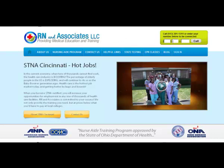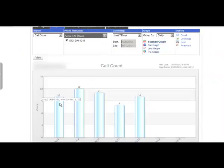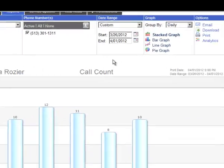And there's also a click to call feature where a person can enter their cell number here or phone number, and it will connect them to the school immediately. So that's called a hosted number. So in the last 7 days or so, you can see they're averaging about 10 calls a day now. But let me show you back to the last 90 days or so.